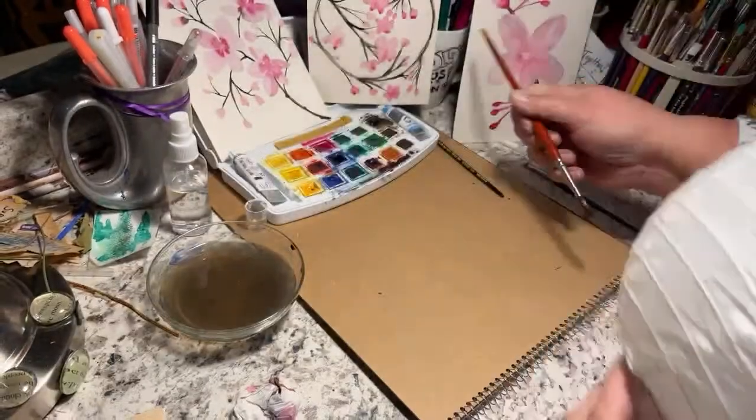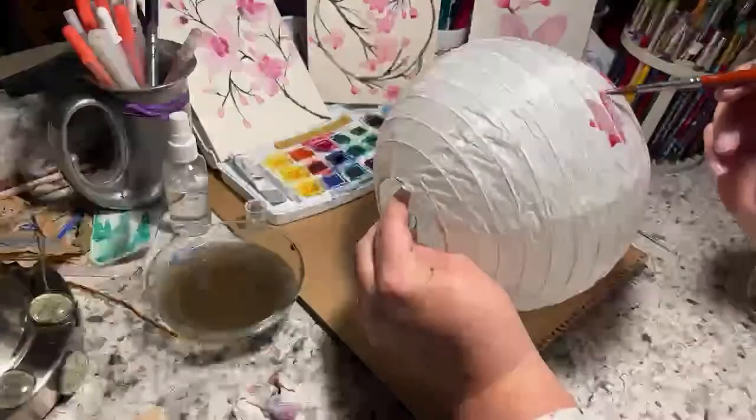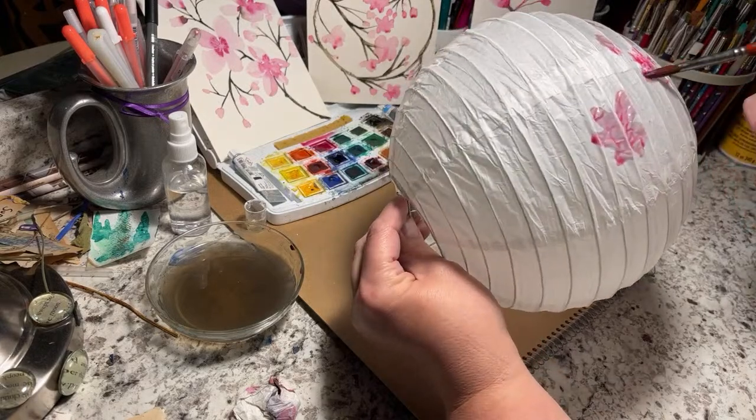And this one's going to be more of a loose style. We just want people to be able to look and say, oh my gosh, it's cherry blossoms. And I'll show you how to do that. Thanks, Jamie Lee. It's watercolor.